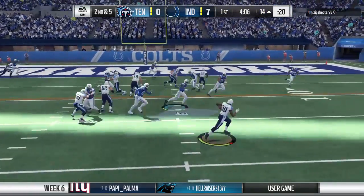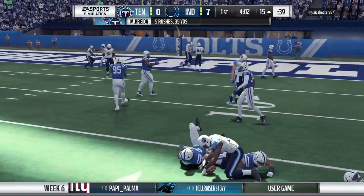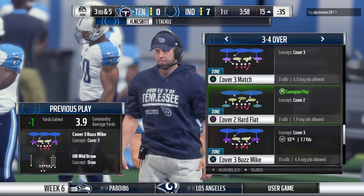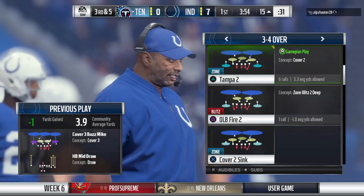They'll run it now out of the gun. And after the good gain last play, this time he's going to be stopped behind the line of scrimmage. And they'll lose a yard that time, and that's going to lead to a 3rd down.